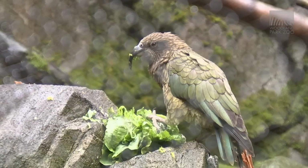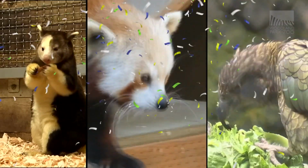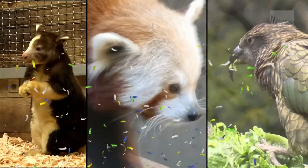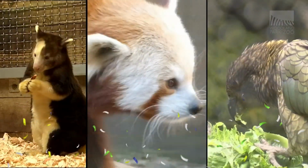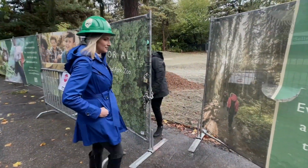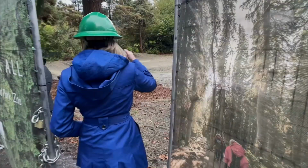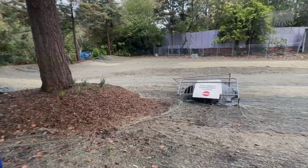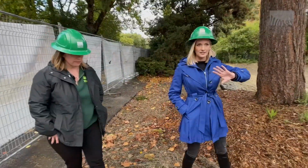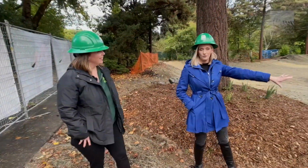So what do they all have in common? You're looking at the all-star trio of the all-new exhibit, putting you face to face with them like never before. All right, you guys can come in. Let's rock and roll. Where are we standing right now? We are standing in the location of the former beloved Day-Night House exhibit. What exactly is going to be here when all is said and done?